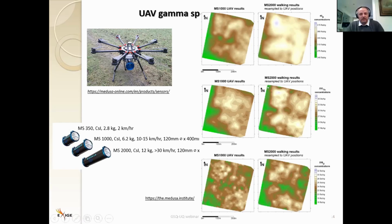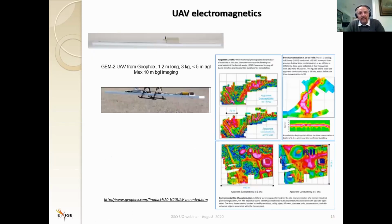And that survey was flown at 10 meters above the ground. Now, that's a big challenge in gamma. The higher you fly, the bigger the system you need. You need a bigger crystal, so the further away you are from the ground, you lose resolution. And obviously, at 10 meters or 15 meters above the ground, you need to go towards more an MS-2000, which means you go towards 12 kilos. So that's a bit of a challenge with gamma spectrometry, but the technology is there.